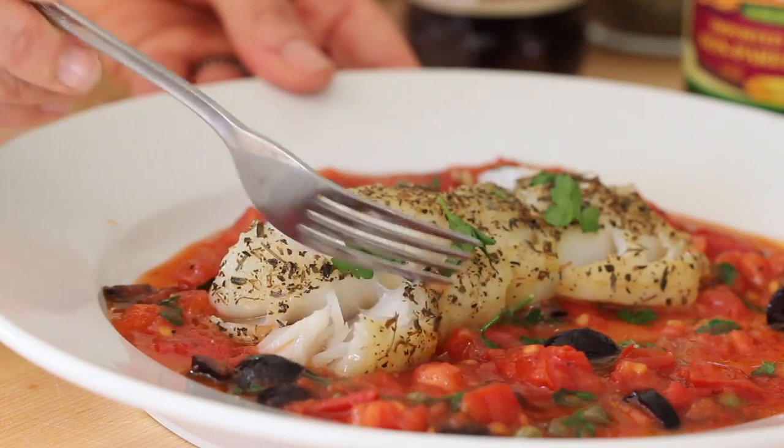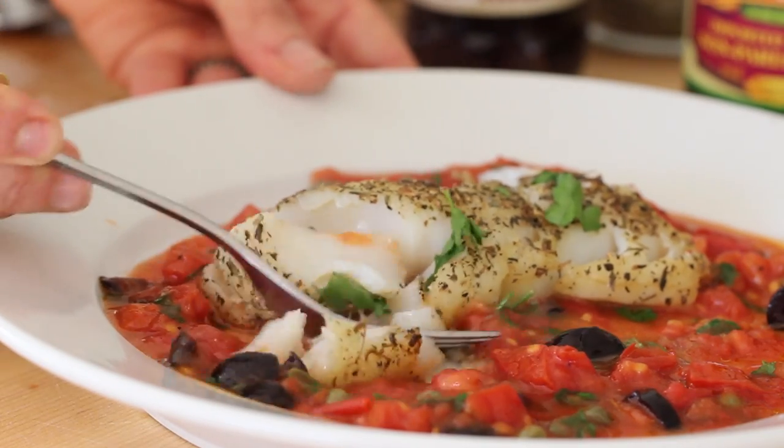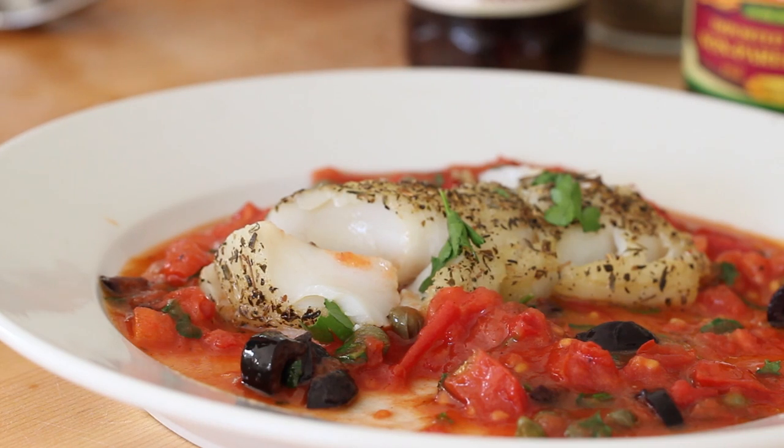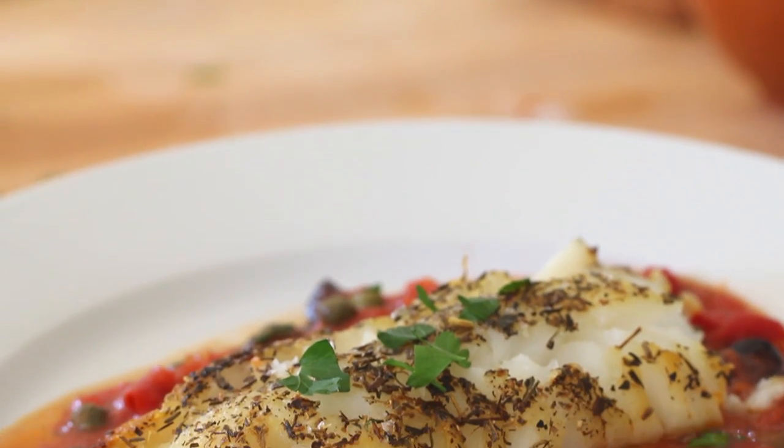Okay, I gotta go in. This looks too good to pass up. Oh, look at that, it's cooked perfectly. Okay, I'm going in. Mmm, oh, that is good. This is gonna change your mind about fish, I promise. It's really good with the sauce and the capers and the fresh parsley. Delicious.